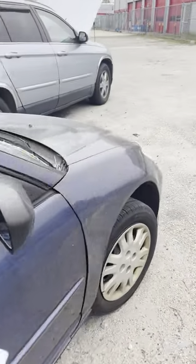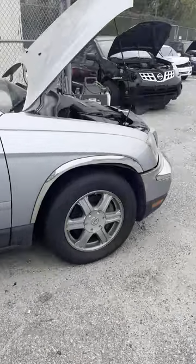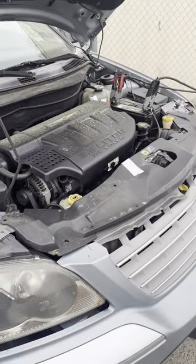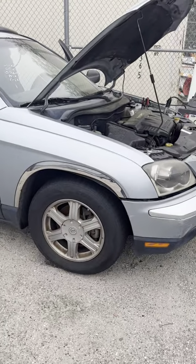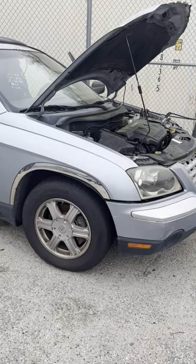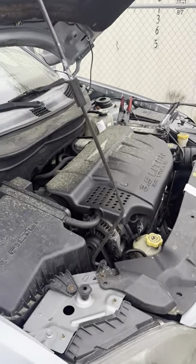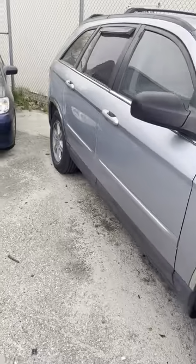Alright, now we have lot number nine, the 2004 Chrysler Pacifica. This one, I just heard it start up. I do have the keys. It's running a 3.5 liter engine, 24 valve. That's forward. And that's backwards. This one here has approximately 131,000 miles on the Pacifica.